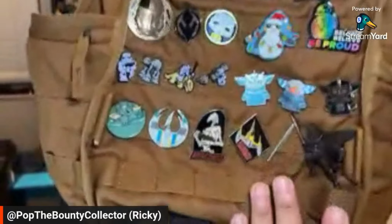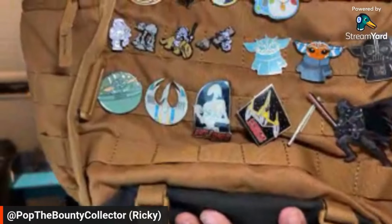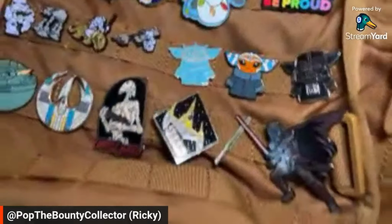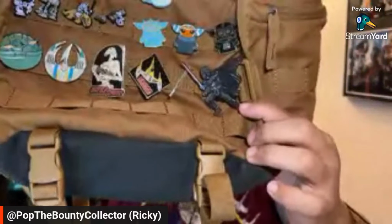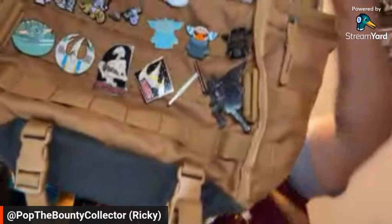So if you see these 3 pins right here, the lightsaber, the Naboo fighter, and the battle droid, all those are old. The Naboo fighter and the battle droid are actually from 1999. And the gentleman sold me those pins for $5. And then this Darth Vader right here is from Amazon. This is an Obi-Wan Kenobi pin, and the lightsaber moves. So this is my miscellaneous Star Wars pin backpack.